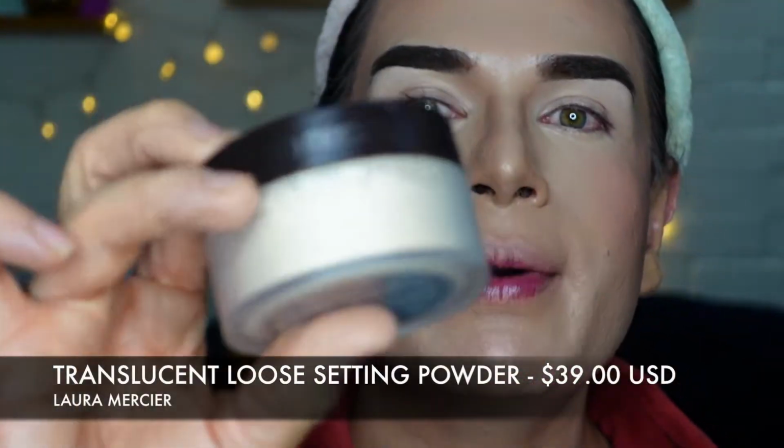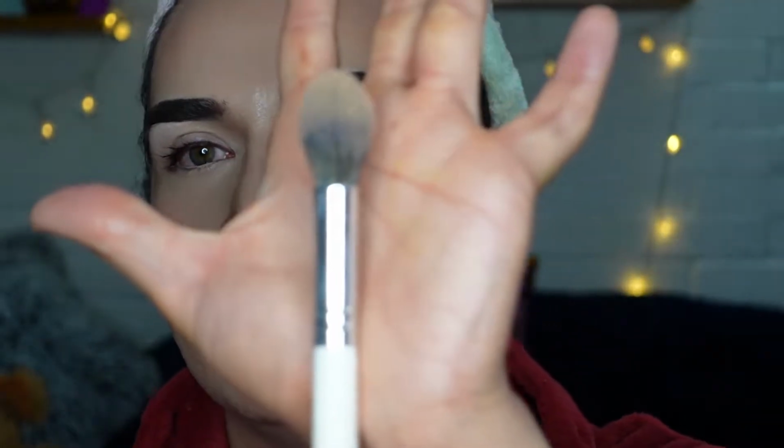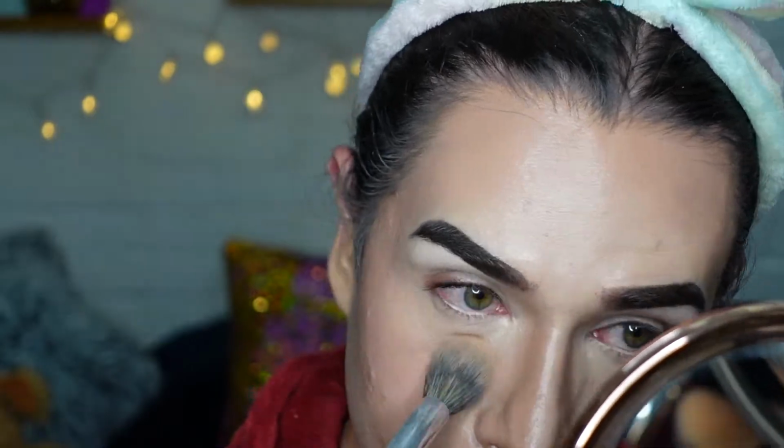I'm highlighted, I'm blushy, and yummy, and delicious. And now we need to set my under eyes. I want to use something that I know is gonna snatch me up. It's just gonna be super good. So let's pull out the heavy weapons. And I'm gonna use my Laura Mercier translucent setting powder to set my under eye area with my bullet brush from Morphe in collaboration with Jaclyn Hill. Just not a lot of powder.